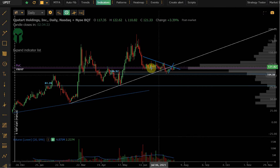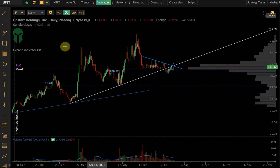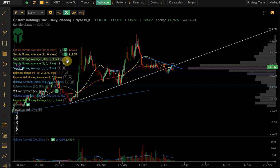In regards to Upstart, I know everyone's all excited because it's up today. Okay, I stated this earlier. Here, look, you're in this line. You have this trend line down, right? This is not drawn properly. Sometimes these seem to move when I move the cursor and get all crazy. But I'm not overly doing cartwheels here. Everyone's all excited because it's up.